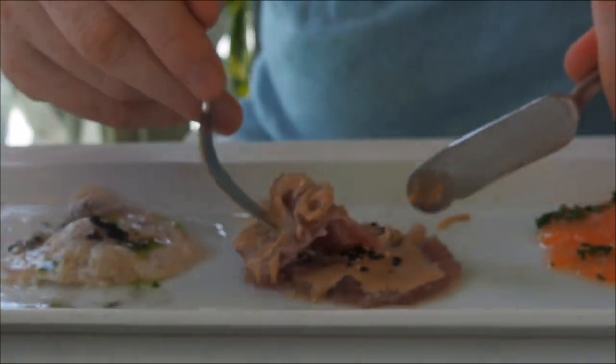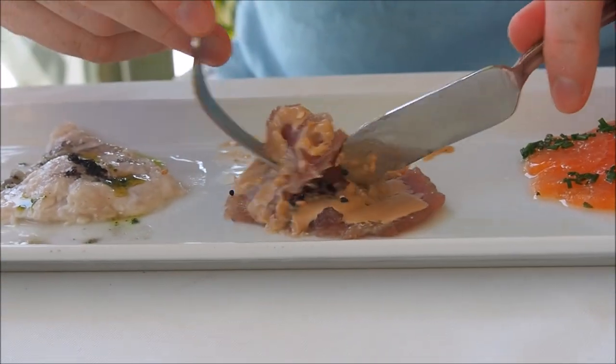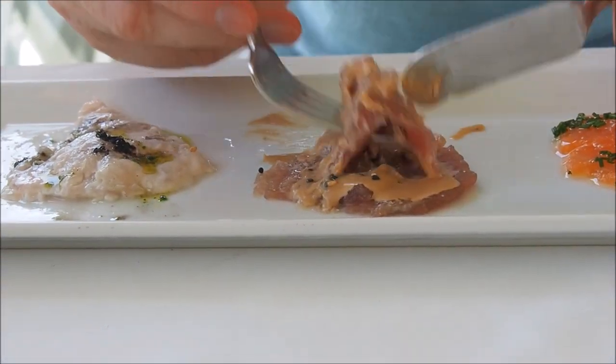And what I want to make sure is I get lots of the sesame sauce and sesame seeds. What you want to make sure is that you leave some for me. Oh. That's the best thing I've tried here so far. Just a combination of that amazing tuna, and then you have this tangy sesame sauce, which is really rich and creamy. Oh, yeah.